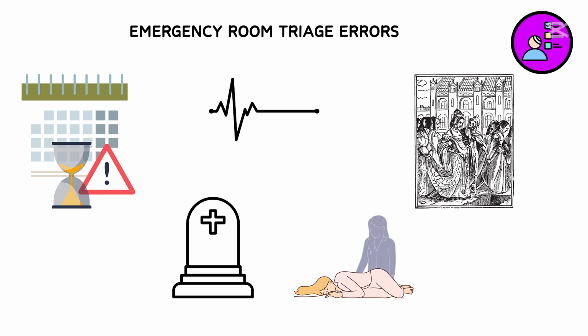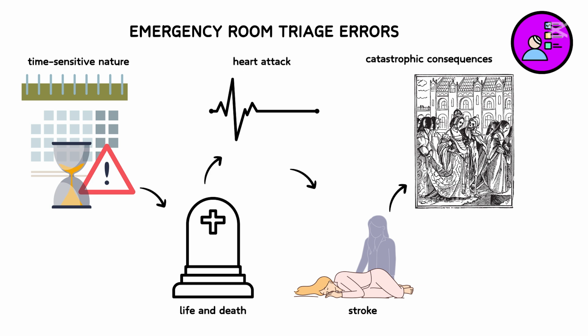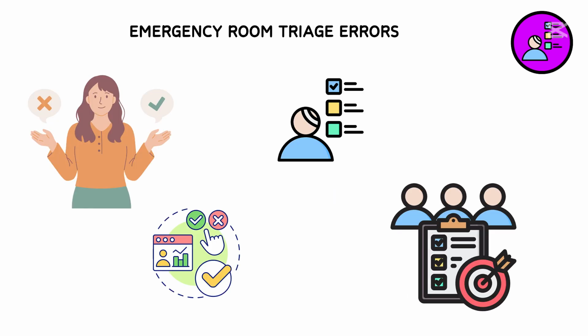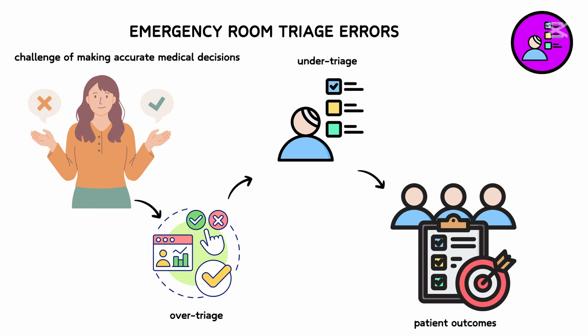What makes these errors especially tragic is their time-sensitive nature. In emergency medicine, minutes or even seconds can mean the difference between life and death. A heart attack misidentified as indigestion, or a stroke dismissed as a migraine, can have catastrophic consequences. The psychological impact extends beyond individual cases. Patients may develop anxiety about seeking emergency care, potentially delaying treatment for future serious conditions. Healthcare providers carry the emotional burden of knowing their initial assessments can have life-altering consequences. The most profound aspect is how these errors highlight the incredible challenge of making accurate medical decisions under extreme time pressure, where both overtriage and undertriage can have serious consequences for patient outcomes.